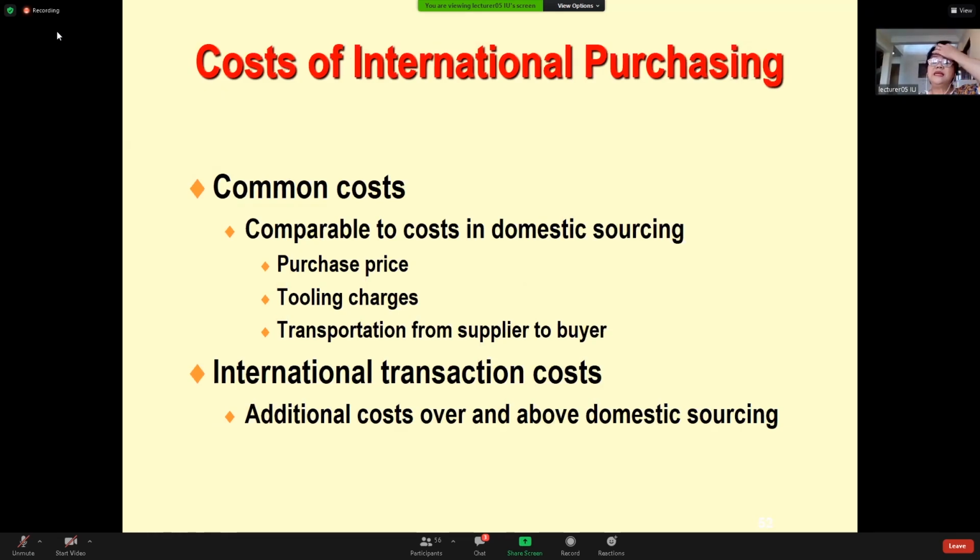Cost of international purchasing. Common costs comparable to costs in domestic sourcing: purchase price, of course, tooling charge, of course, transportation from supplier to buyer. Of course, we have to pay the transportation costs. And we have to pay international transaction costs. Transaction cost is additional cost over and above domestic sourcing. We have to pay the cost for the bank.